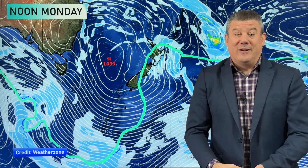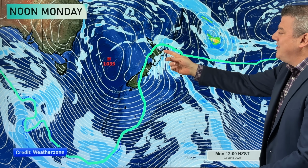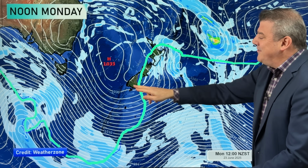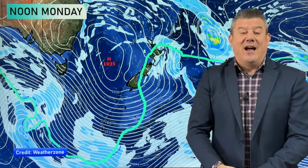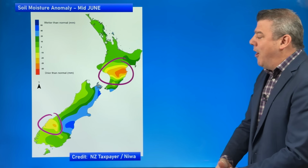Could be quite beautiful and sunny though, just like we've got right now, today Tuesday. Next Monday looks similar. Showers in the east, sunniest weather in the west. Once again, the west coast is dry, Southland drying back out again after what looks like a bit of a showery weekend. And before I go, soil moisture maps at the moment.